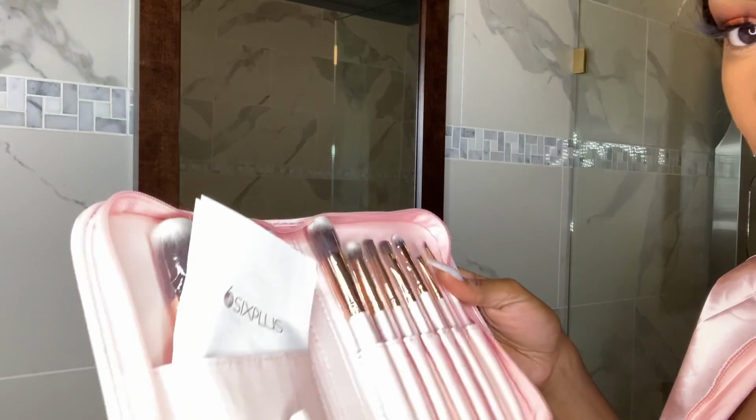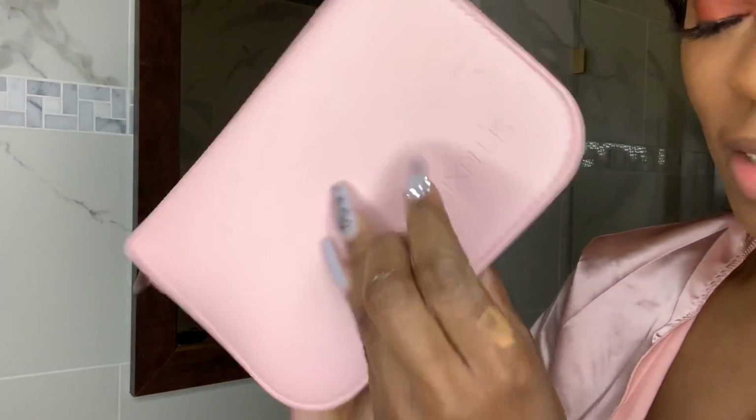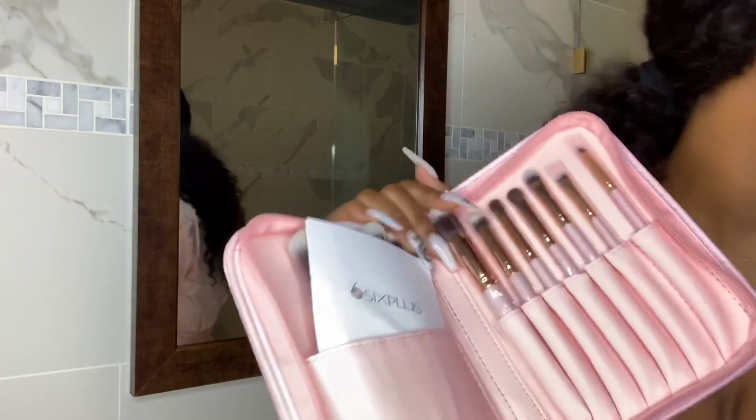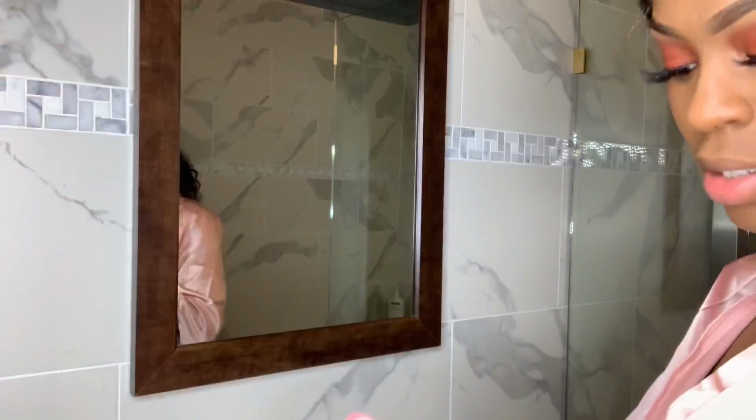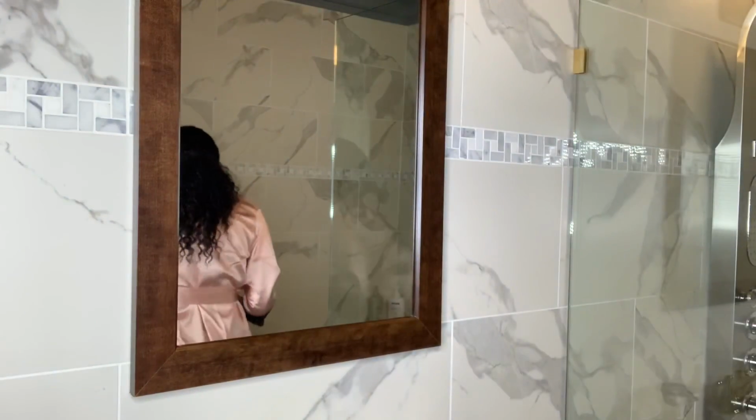I thought it would have a fan brush in there, but it's from Six Plus. It's off Amazon. This was one of my gifts, all in one gift from one person. And I don't have an eyeshadow palette. I only got one eyeshadow palette, which is the Juvia's palette. So I got another one.